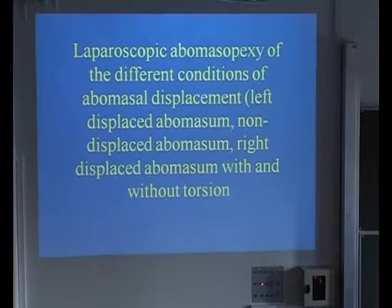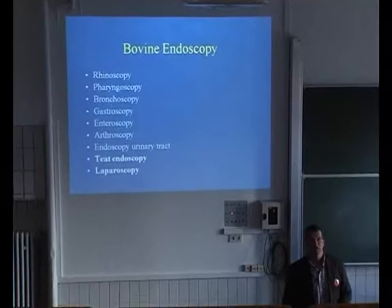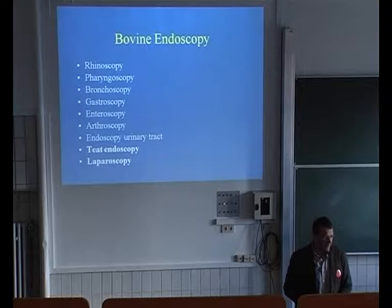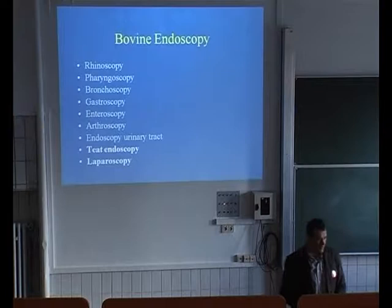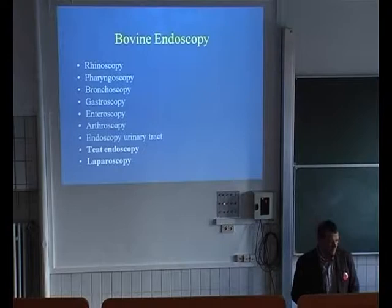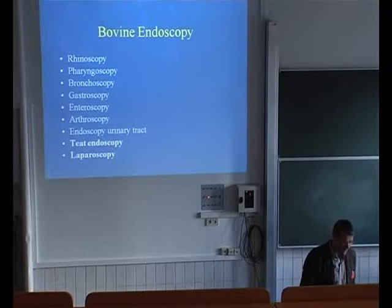Bovine endoscopy. Endoscopy is very popular in human medicine and in horse and pet medicine. In bovine practice, we see endoscopy only in cases of teeth problems, and in the last years more and more in laparoscopy, and not only to get some diagnosis, so we have the possibility to use it as a surgery technique.